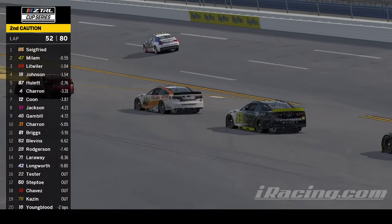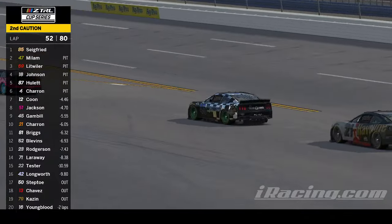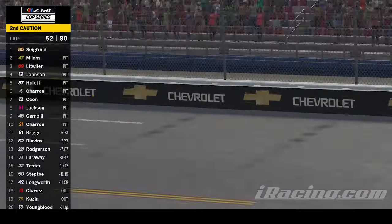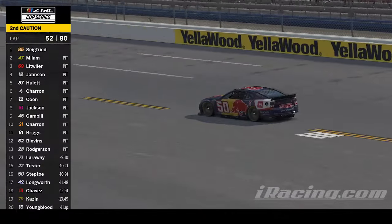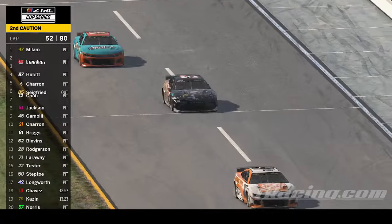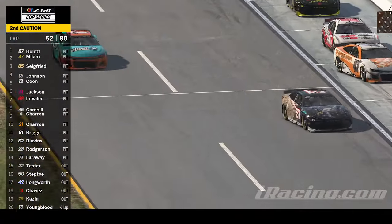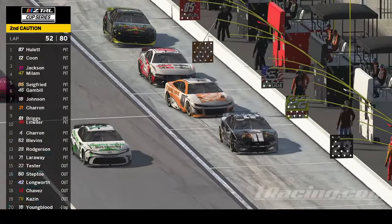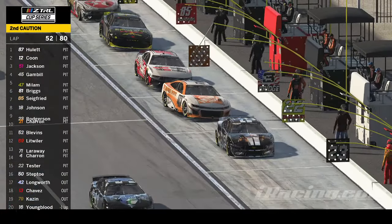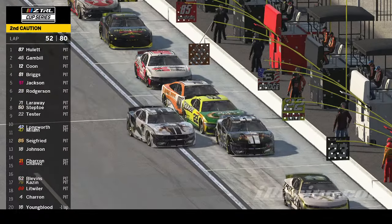Ron Millam will follow. Terry Litwiller, Eric Johnson, Blake Hewlett. Carson Youngblood's going to stay out to get a wave around and get one of his laps back. Jason Steptoe will pit as well. Looks like the entire field's down pit side. Watching the 47 car. Oh, we are changing tires, surprisingly. Most guys don't change tires, but why not, right?